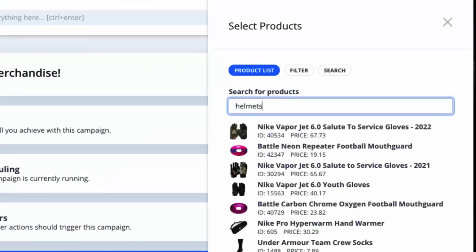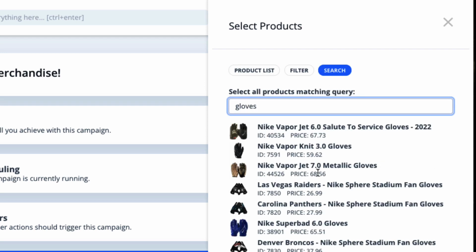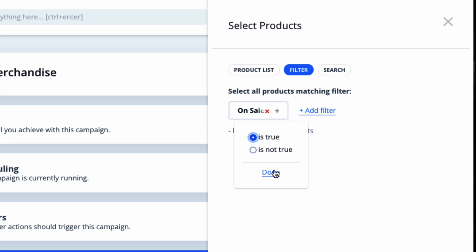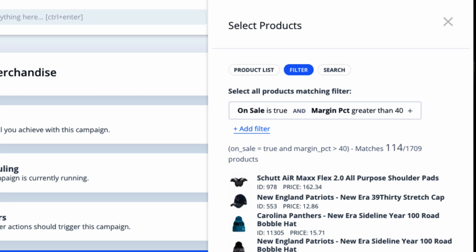Selecting the products for a campaign is both easy and flexible. Using product list lets you search for and handpick the exact products you want to pin, boost, or remove. With search, you only need to write a few words, just as if you were searching on your webshop, and all the matching products will be part of your campaign. Lastly, using filter, you can define a set of products based on their attributes, like all products that are on sale, every product with a margin over 40%, or every Stephen King book you have.